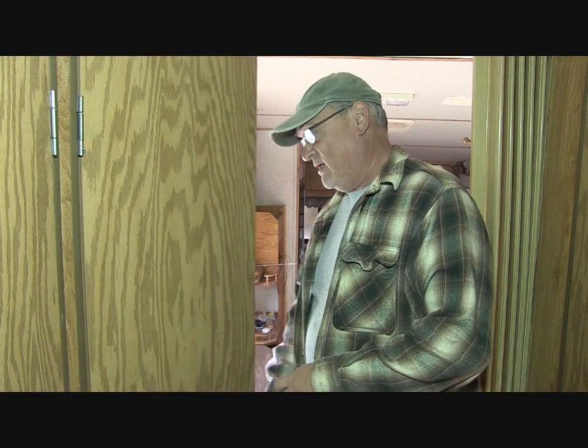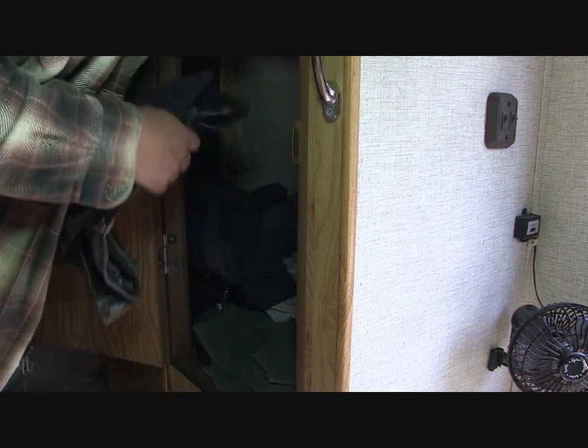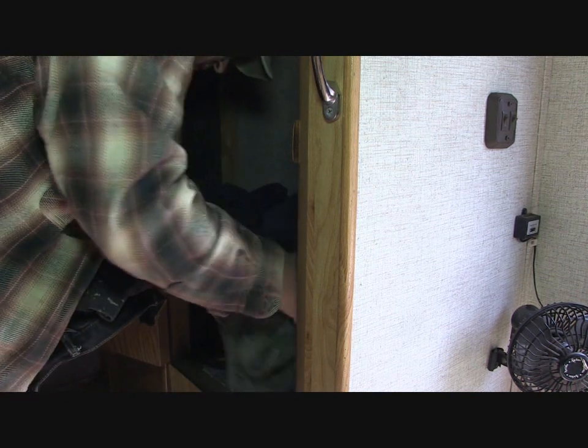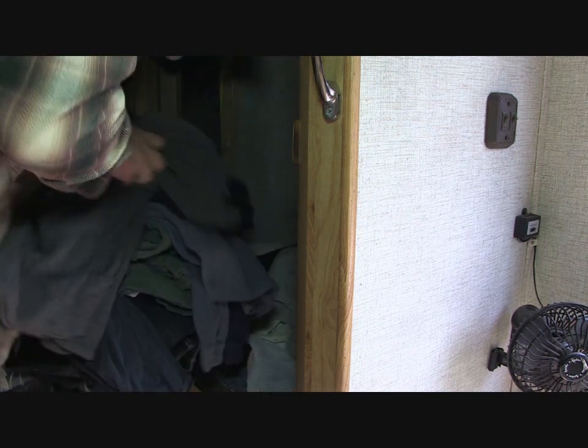So let's see what's in the closet that I could donate. Aha! Oh, I found some more breeches. Oh, cool. I can change my breeches. Well, here's some clothes I need to keep. That I can donate. Some more stuff. Well, let's go through these. Take these over at the other place.